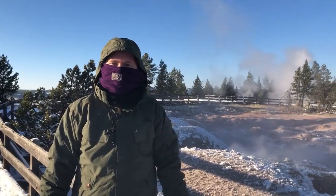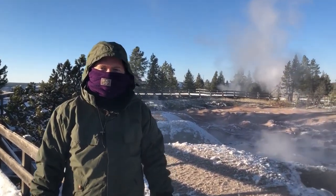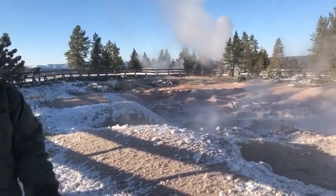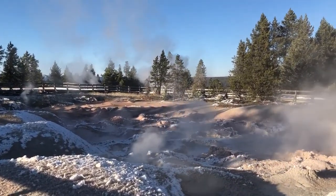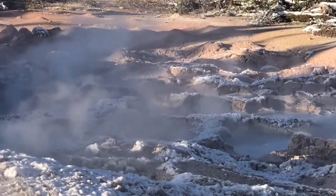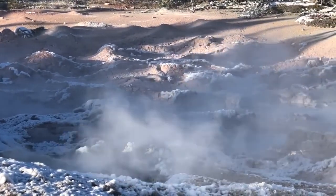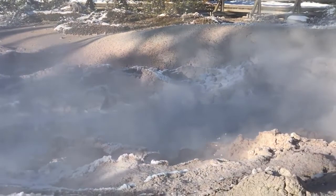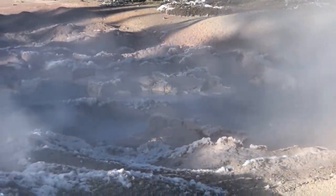All right, my love, this is our last pit stop for the day. Where are we? We are at Painter's Paint Pots. It's mud pots, it spits mud. And it totally looks like Mars. It's such a crazy landscape. See if I can zoom in a little bit. You can kind of see it boiling. It's got not as much water as a geyser, but it still bubbles and spurts.